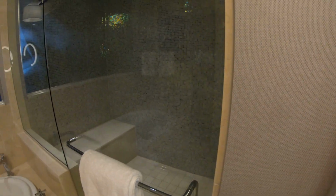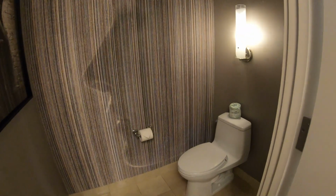A huge walk-in shower where you can sit down, take in the steam, and scrub the bottom of those poor feet that have been walking the Strip all day. And here we have the toilet with the face of a woman on the wallpaper and a roll of toilet paper sticking out from the side of her mouth.